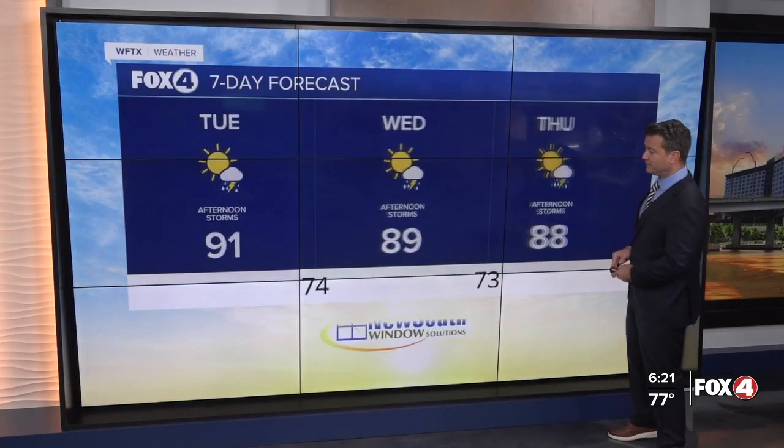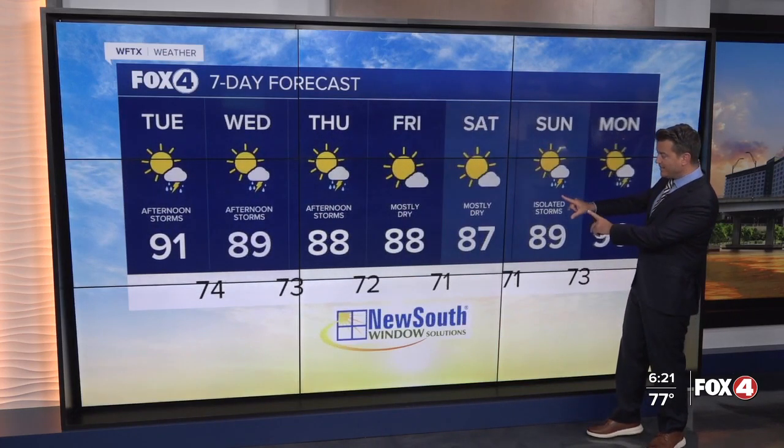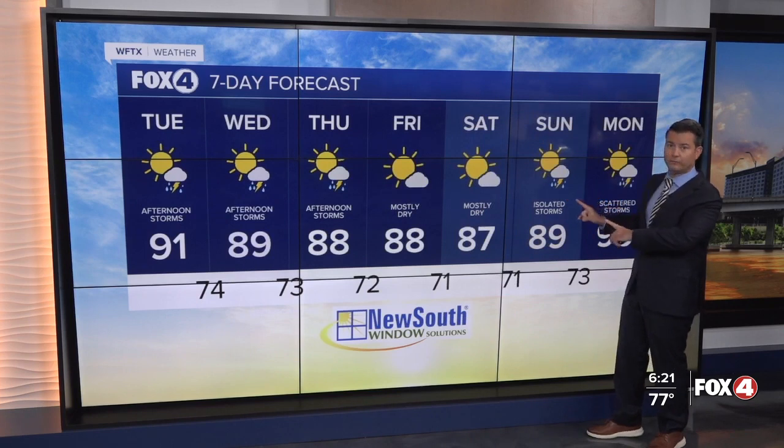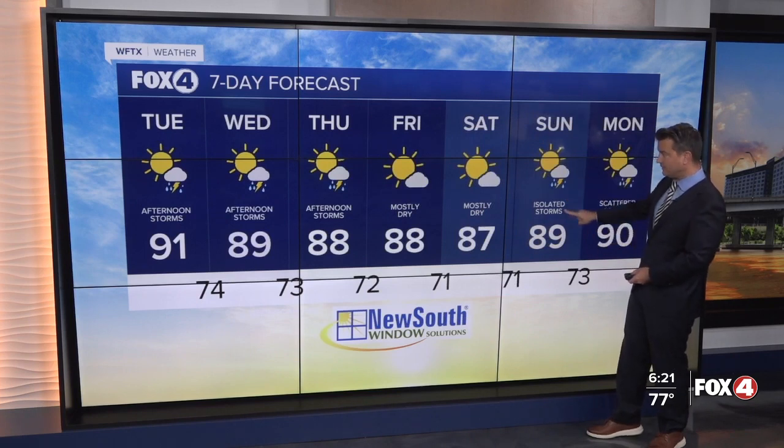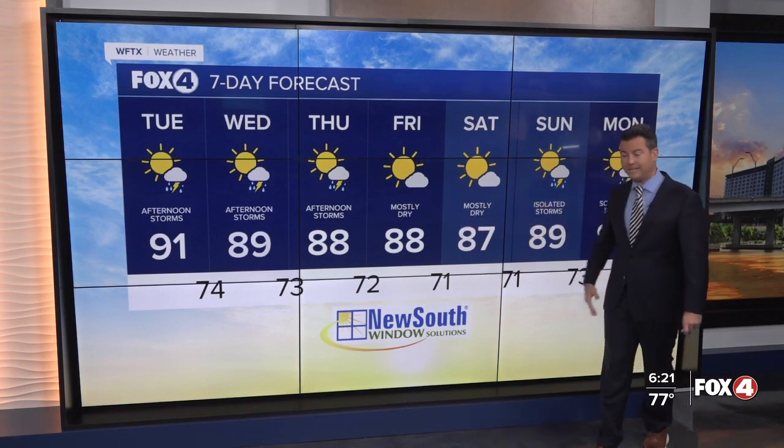Let me show you what it looks like in the 7-day forecast. Afternoon storms very high here through Thursday, and then perhaps mostly dry here Friday, Saturday, maybe a couple of isolated storms there on Sunday. We'll watch the evolution of that system and, of course, keep you updated as need be.